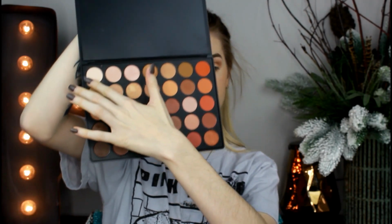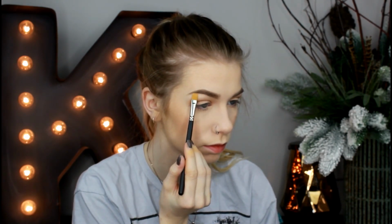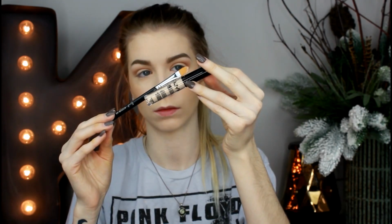Now I'm going to take the lightest shade in the palette, and I'm going to put that on a MAC 242 brush and just highlight my brow bone with it. Just right under the arch of my brow is where I concentrate the most color, and then I'll feather it out towards the tail. Then I just take that 217 again with no more color, and I just blend those two together.